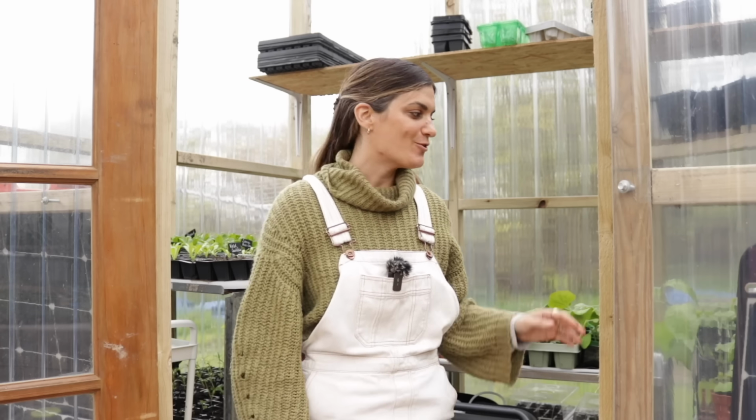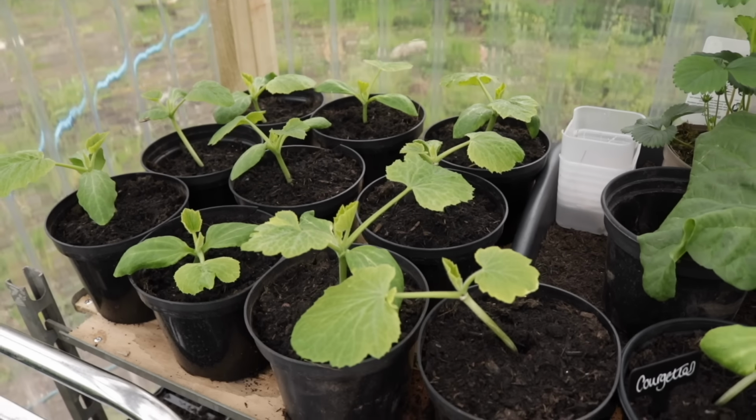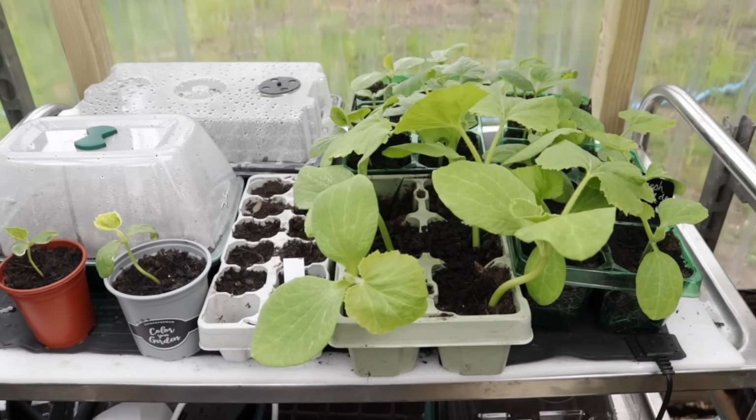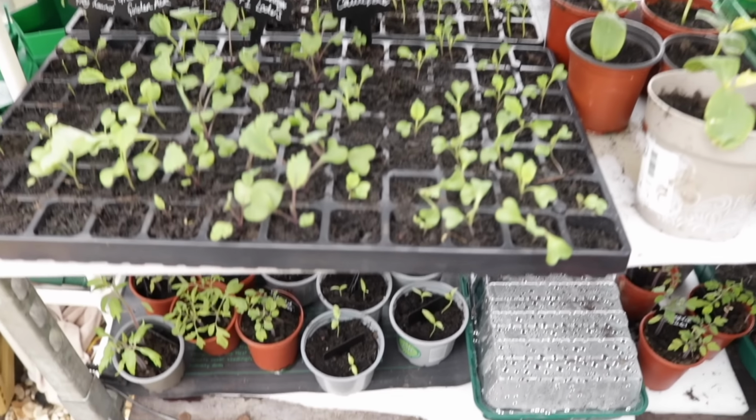So I'm just in the greenhouse. I came to check up on all my seedlings to see how they're doing, and a lot of them are actually big enough I can get ready to move them outside into our raised beds. So before I can do that, I just need to get the raised beds ready. So this morning I'm just going to turn them over and do some weeding.